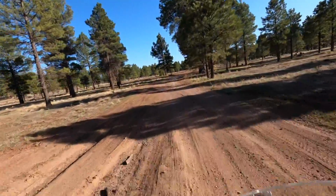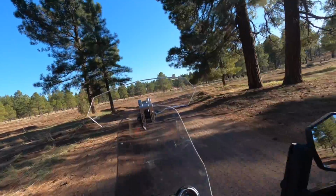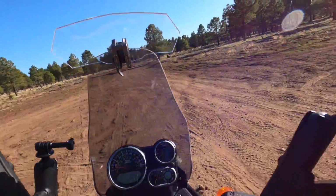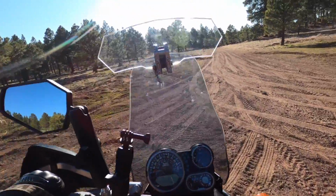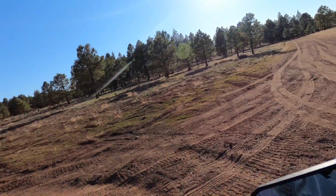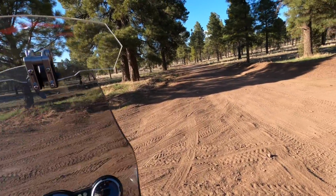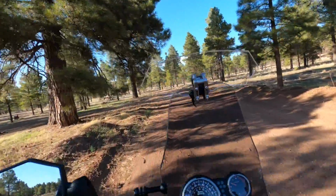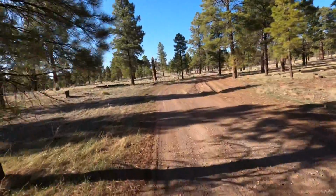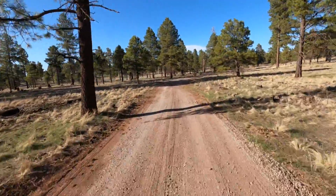So you can kind of see some of these patches in here are very sandy. If I remember correctly, I think this was the road right here that I tried to go down. Right here. That didn't work out so well for me. So I'm just gonna head back because I just wanted to sort of get out today and get some fresh air. I don't really have time for a long trip, but I wanted to make a video as well and talk through my thoughts.